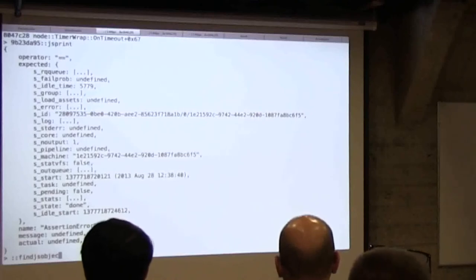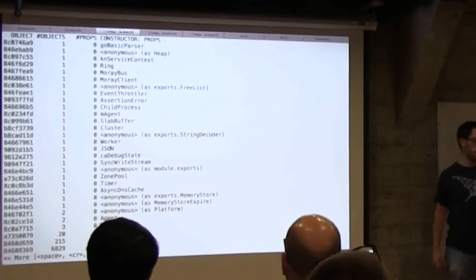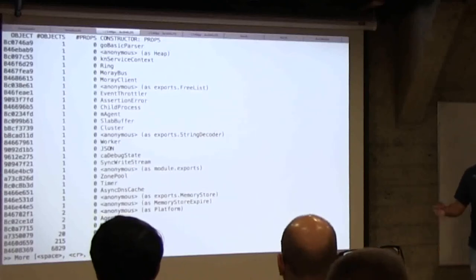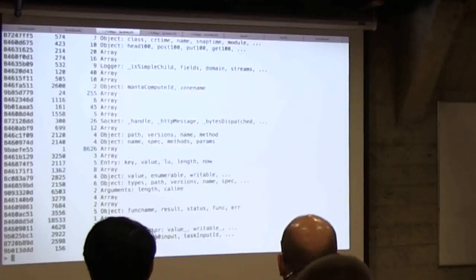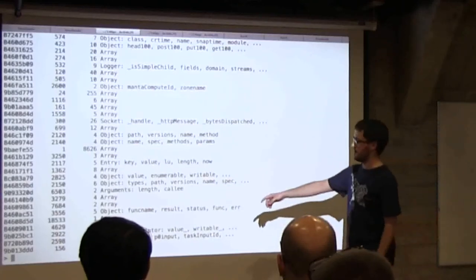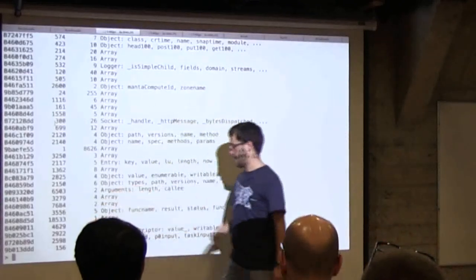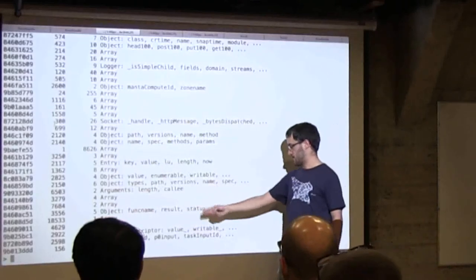But what we do have is findjsobjects. What findjsobjects does is it iterates all of the memory that it can find in the core dump or the process you're looking at. It identifies all the heap objects that it can, figures out what type they are and what properties they have, and categorizes them by the number and types of those properties. By the time you get to the bottom of the list, I don't think it's actually sorted by frequency count. Backing up, the first column is a representative object from this category. The last column is a description of that category. So these are objects that have a func name, result, status, function, error property.